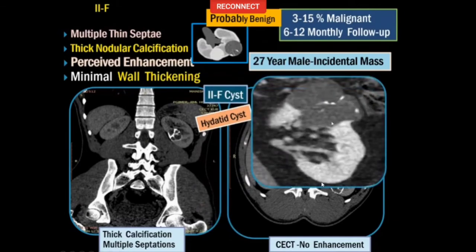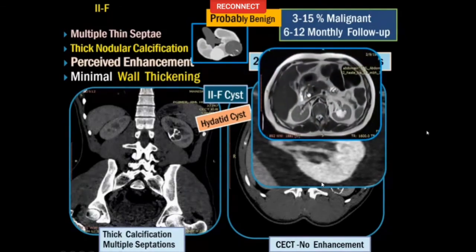A cyst like this, in which there are septations and there is calcification, or a purely intrarenal cyst, which is less than 3 centimeters in size, are all placed in the 2F category.